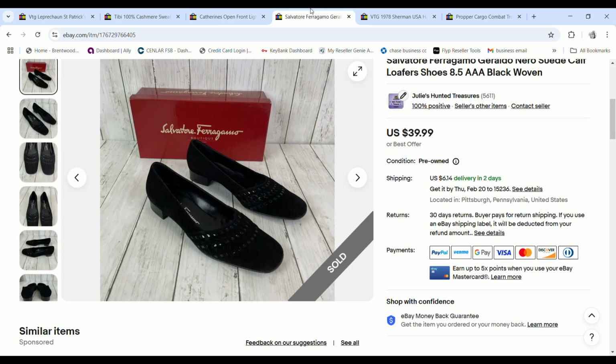These Salvatore Ferragamo shoes, Justin bought 3 or 4 pairs at a garage sale over the summer. They're AAA, which means they're incredibly narrow, so you don't have as big of an audience for it, but this is my second pair to sell. We paid $2.50 for them. They sold on an offer for $30 and we made a $21.81 profit.